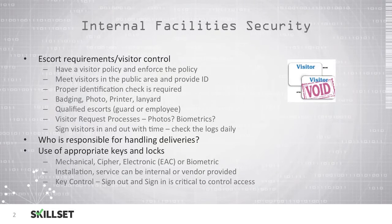You should also make sure that you have employees or security guards that are qualified to be escorts. These individuals should have additional training and should know different procedures that they should follow when handling visitors. You should not just let any employee be responsible for transporting visitors in the facility.